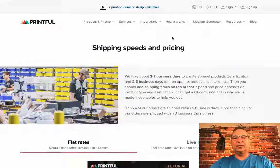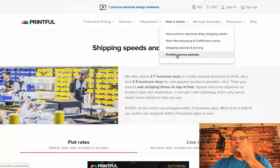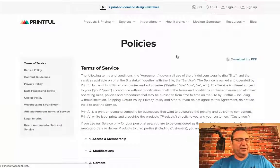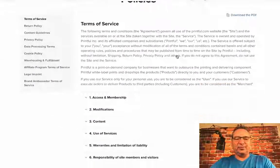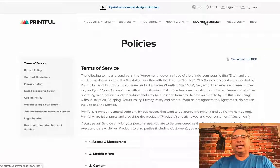All right. So we're up here on how it works, and we were at shipping prices. All their policies, service policies are right here. You'll want to look those over. You want to make sure you're familiar with all of those so you understand it. There's a bunch there. And then they got a mock-up generator.